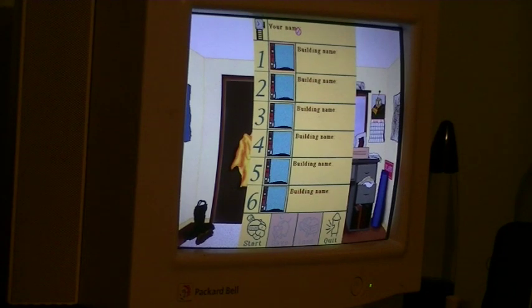There isn't any hand-holding in this game because, well, it's a children's game, and if they had any hand-holding in this game, well, that would be quite disgusting.